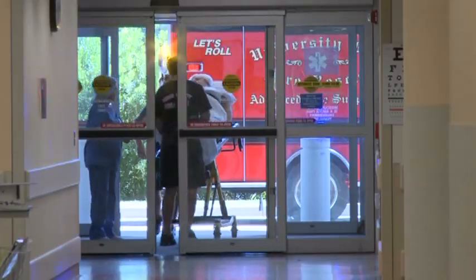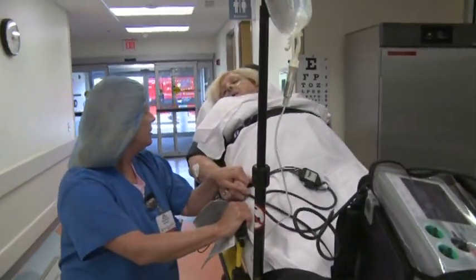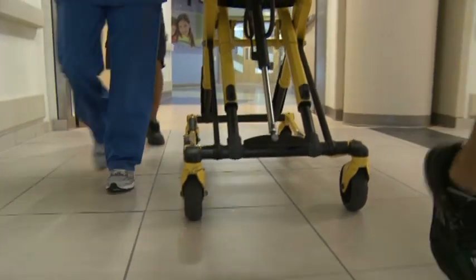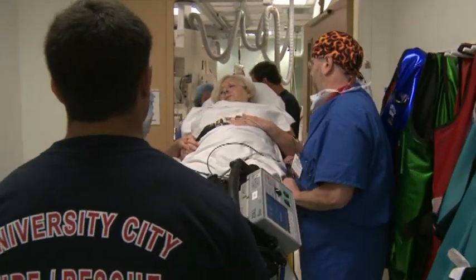Door-to-balloon time is the concept of the time elapsed from when the patient first presents to our emergency room door to the time that it takes when the balloon catheter crosses the total occlusion and opens up the clogged artery in the cath lab.